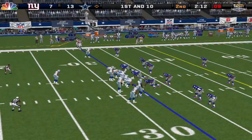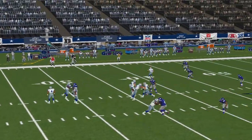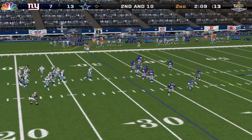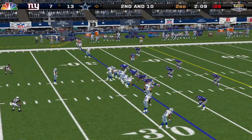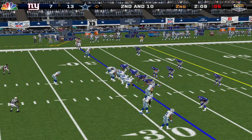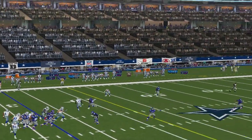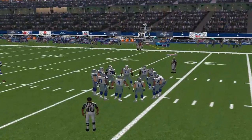He hands it off. Fakes the handoff. Throwing. The pass is incomplete. A little bit long, overthrowing the receiver. He looks a little jumpy back there. One thing you never want to do is look at the rush. You want to keep your eyes downfield. If you start looking at the rush, then you can never be effective. Deep throw. Incomplete. Obviously not what he was looking for.